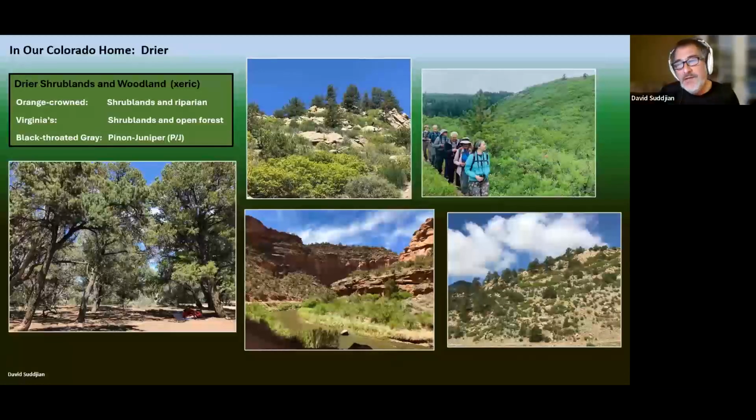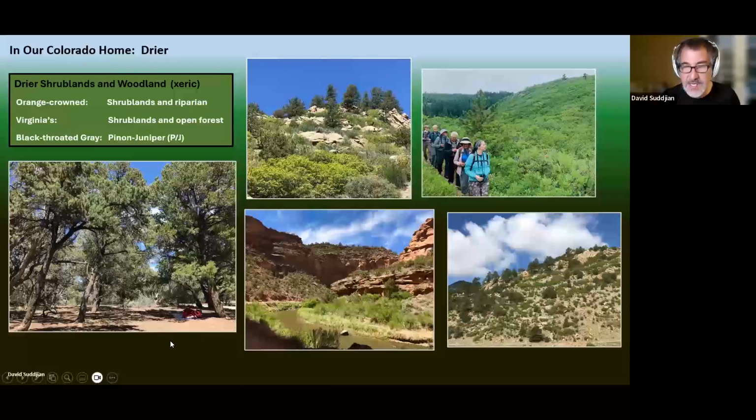Then we have a few species that like drier places, drier shrublands and woodlands, and we can use the word xeric to describe the dry conditions. So the orange-crowned warbler, Virginia's, and black-throated gray are three species that are looking for drier settings. Here's some of that pinyon juniper woodland in the left-hand picture that the black-throated gray specializes in.